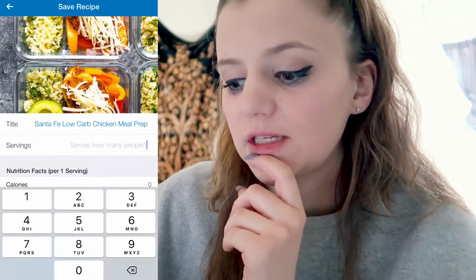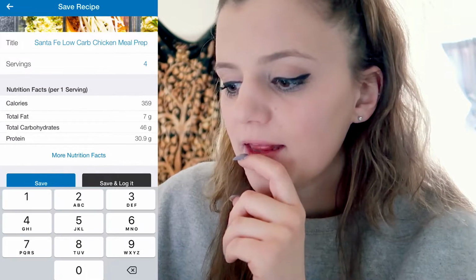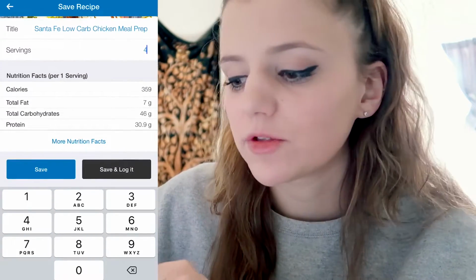Okay, so then you hit the next arrow and it'll say how many servings is this going to be. You say 4, and then it'll tell you exactly what the macros are. So 7 grams of fat, 46 grams of carbs, and 30.9 grams of protein. And then later on, if you did add on the cheese, you can put in the cheese every single day, or you can also add the cheese into the recipe if you feel like it. I just don't feel like it. So then you save the recipe and you got your recipe all made.